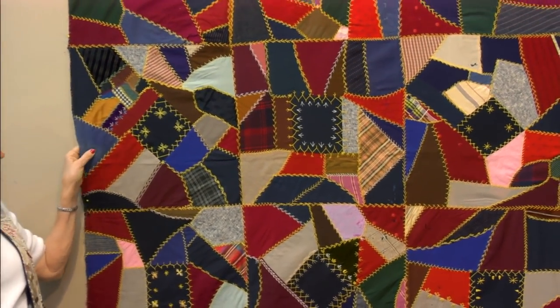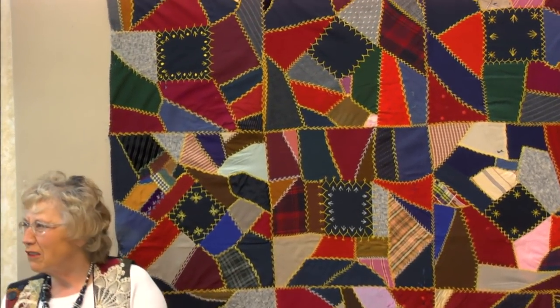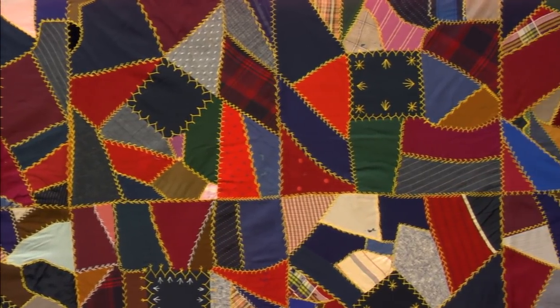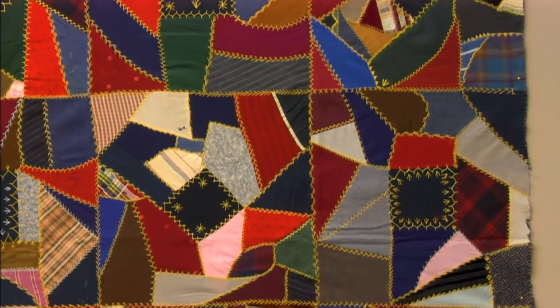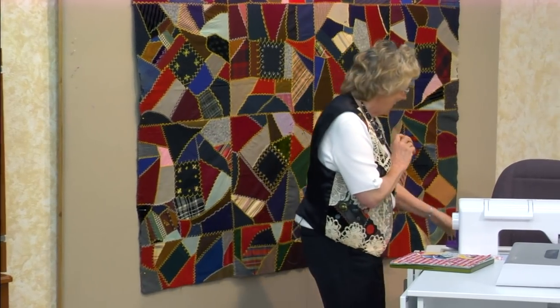This one does not have a backing on it. It wasn't finished. A lot of them were never finished. But it is wool, and it's quite a collection. Beautiful. I love it. So, now that you've seen all of the antiques, you want to see a new one? I know you can't wait, huh?